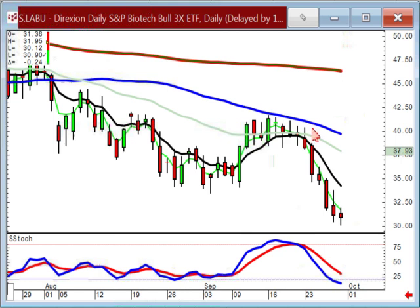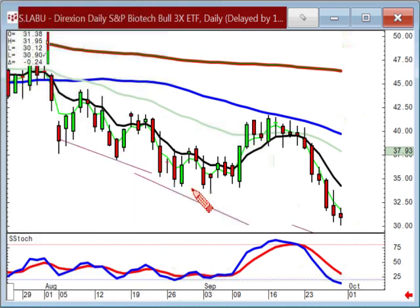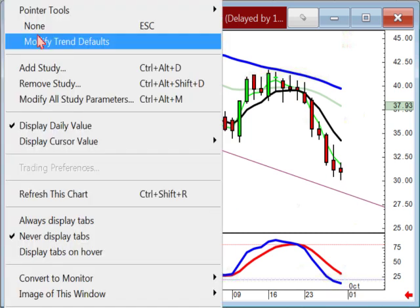Look at the failure at the 50. Where do we think the next likely target was? Another one that you could pretty much draw. Ran right down through there. That would be a likely target. And where would your stochastics be when it got there? Got back down to the oversold condition.